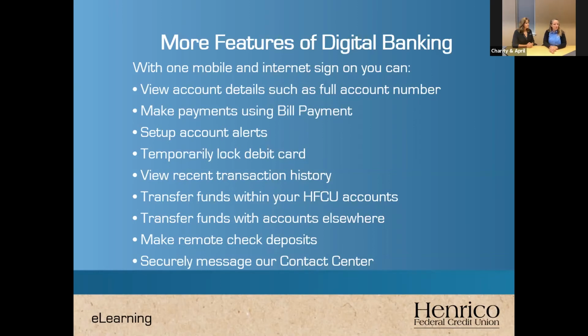You can transfer funds to accounts elsewhere. This is a little bit harder, a lot more intensive. This is kind of an intermediate level or a higher thing to do on your digital banking. It goes through a whole process where they deposit money. Have you ever used that? Yes, and it's really not that hard. It really is fairly simple and intuitive. You just have to wait a little bit.